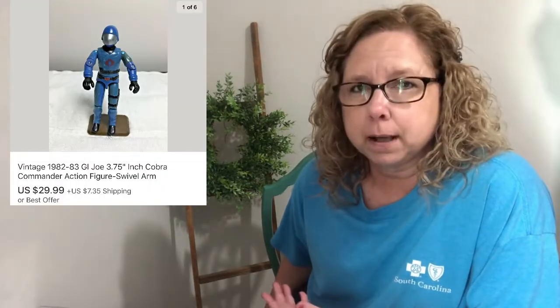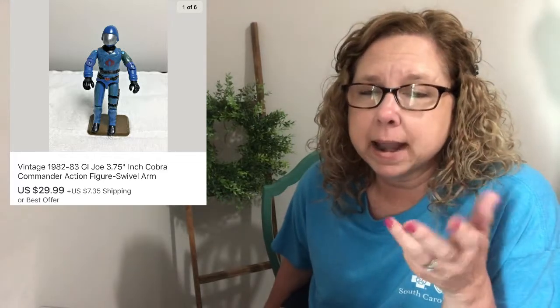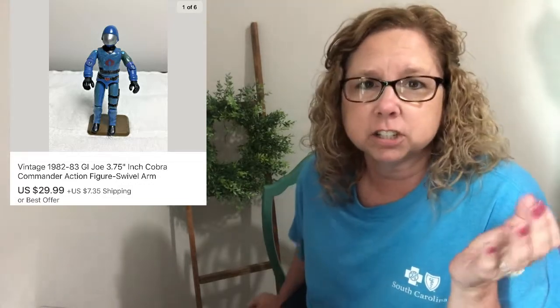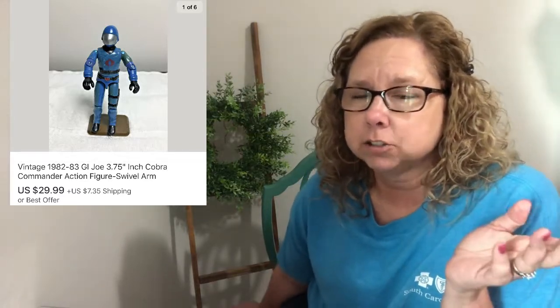Okay, next up, here we go with G.I. Joe. It didn't take long after Brian started listing G.I. Joes for them to start popping off. The first thing we sold was the 1982-1983 G.I. Joe Cobra Commander action figure. They're about 3 3/4 inches high. This little Cobra Commander had some issues with the paint, some discoloration, but because they were vintage and collectors, he asked for $29.99, and he got that price. So right there, Cobra Commander paid for the lot, along with the little weapons and helmets and guns. So that's a pretty good find.